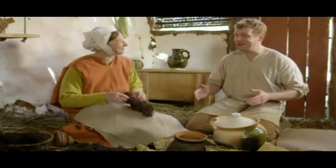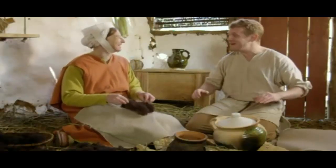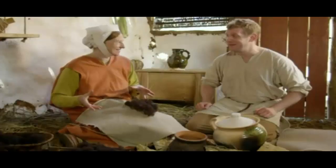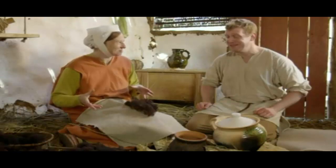Tom's visiting Ruth in the hovel. She wants to make him a gambeson, and the process starts with the sheep's wool. Ruth, when you asked me here for a fitting for my protective clothing, I was thinking chainmail and armour. That's not the case, is it? No. Well, it is, but it's not. This is cloth armour. Cloth armour. Yeah. And that's good, is it? It is good. Yeah, you're going to be glad of this, I reckon.